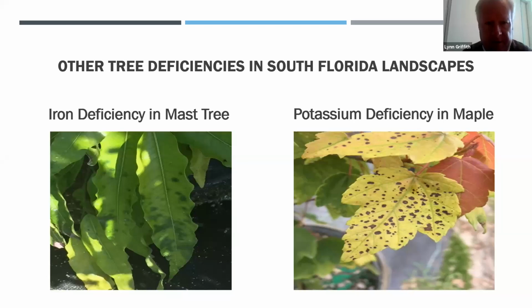What's going on there is potassium regulates the opening and closing of the stomates. And when the tree is deficient, it cannot close the stomates. And therefore you get the localized necrotic spots that sort of look like fungal leaf spots. They are not. What you look at is the older leaves versus the newer leaves, that's how you can distinguish a potassium deficiency from a leaf disease. If those spots are in the older leaf, it's potassium deficiency.